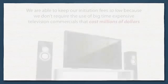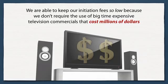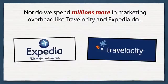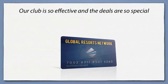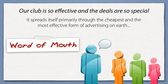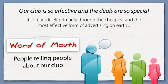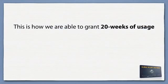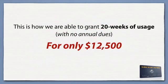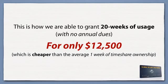And on top of that, we're able to keep our initiation fees so low because we don't require the use of big-time expensive television commercials that cost millions of dollars, nor do we spend millions more in marketing overhead like Travelocity and Expedia do, because our club is so effective and the deals are so special that it spreads itself primarily through the cheapest and the most effective form of advertising on earth: word of mouth. People telling people about our club because they got in, they got the savings. This is how we're able to grant 20 weeks of usage with no annual dues for only $12,500, which is cheaper than the average 1 week of timeshare ownership.